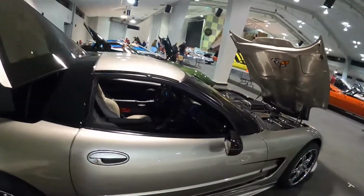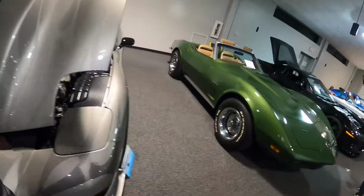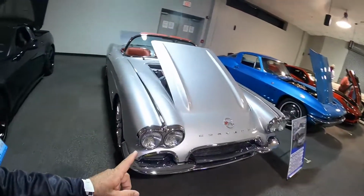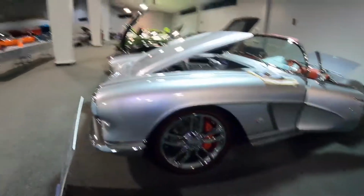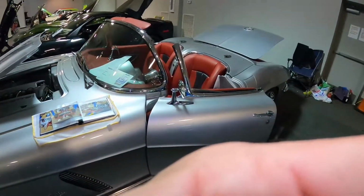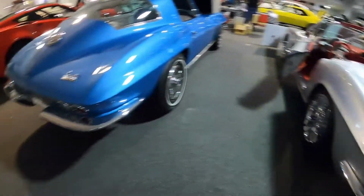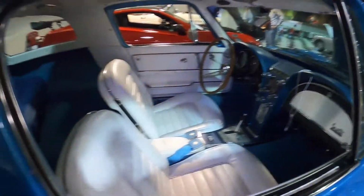There's a newer model vet. It's a green Stingray. Another newer model vet. Now here's a pretty one. 1962. Yeah, look at that silver, boy. She pops. Nice little LS3 in there, huh? Straighten you out. Yep, nice looking car. There's a blue Stingray. Very clean car.